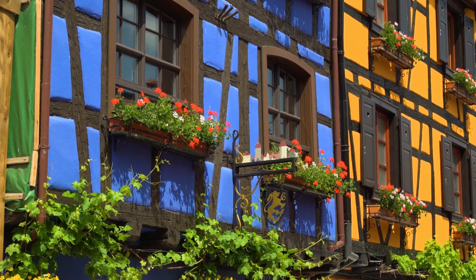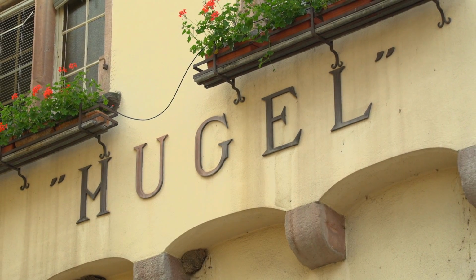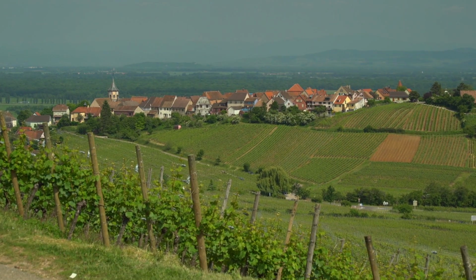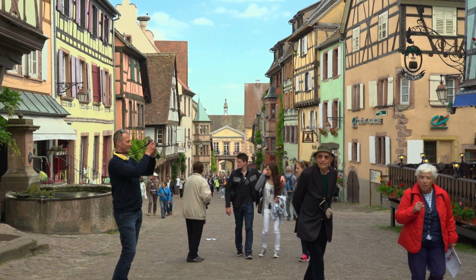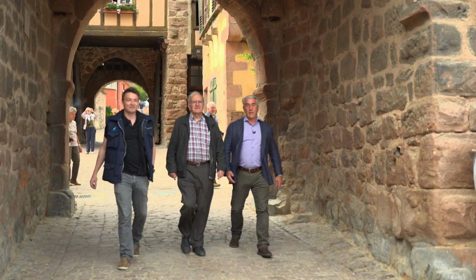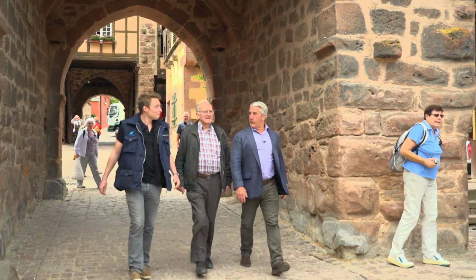Absolutely. Like many families we'll visit on this trip, the Ugels have been making wine here in the postcard-beautiful town of Riquewihr since the late 1600s. Today we'll meet the grandfather Andre and his grandson Mark, the next in line to take the reins. Though a generation apart, their shared passion and commitment are evident.